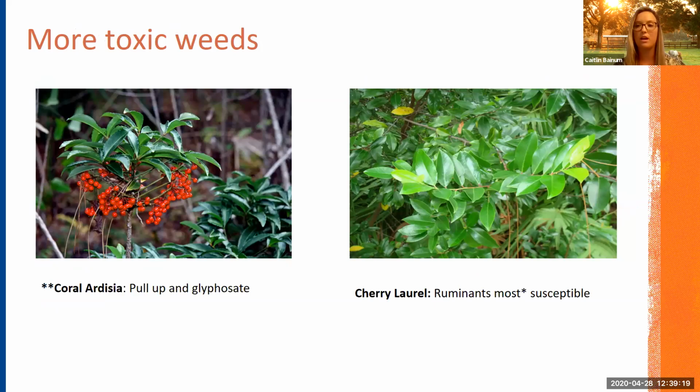The next one is coral ardisia. This is not only very toxic, but it's very invasive. So this I would definitely pull up. It tends to be a little woodier, so if you're going to apply a herbicide, it needs to be glyphosate. Keep in mind, coral ardisia likes to grow under trees and in brushy areas, but its red berry makes it stand out.